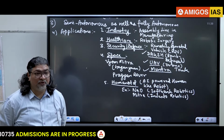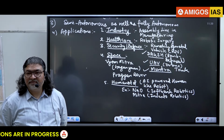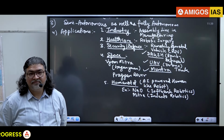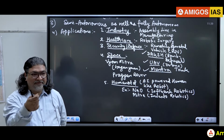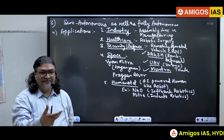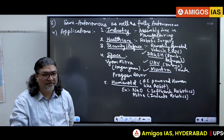Today, HDFC Bank, Apollo Hospital, Max, they have used Mitra during the time of COVID. Simple example, a scanner with Mitra at the entry gate to scan the person. Thermal scanner and everything. That is where the robot was used.